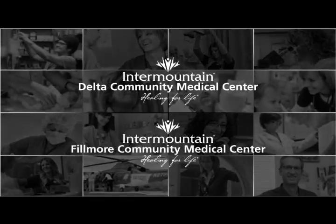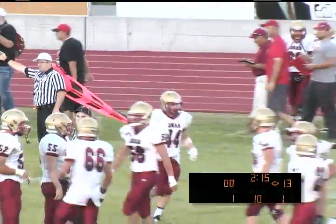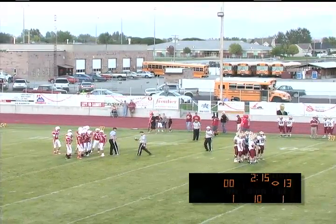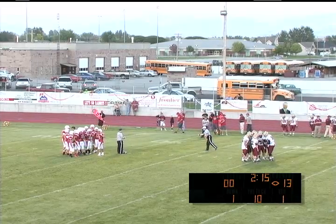Healing for life. And on a third down and 8, Robbins rolls to his right and hits Davidson for a nice gainer and a first down. Threw it right on the money, rolling right, put it right on the numbers, and Davidson just an easy catch and gets the first down.